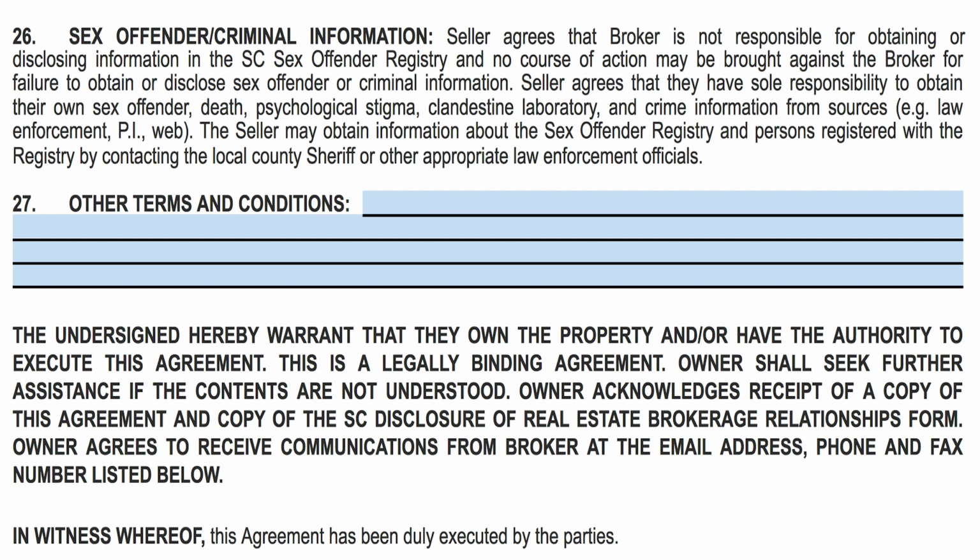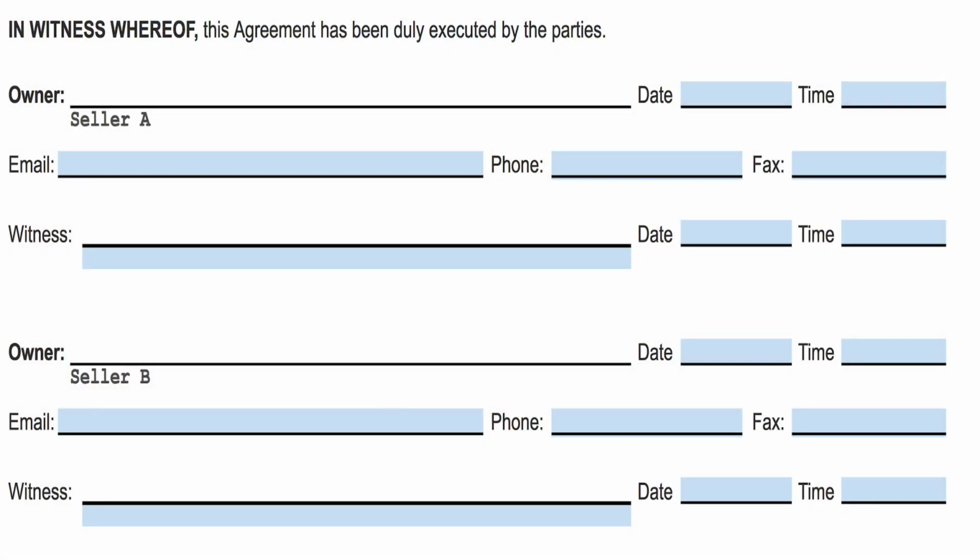Owner agrees to receive communications from the broker at the email address, phone number, and fax number listed below. Then it goes on and it says the owner's signature, date, time, email, phone, fax. There's a witness line there that I as a broker don't need, but the line is there if you wanted to do that, with the witness date and time. So have both sellers, or however many sellers, sign the document.